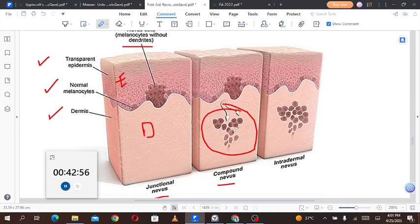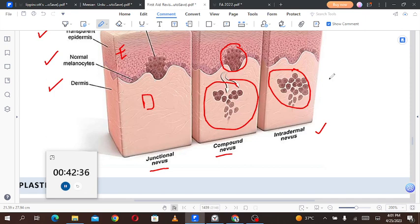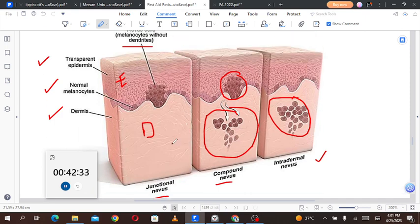If they are present on the dermoepidermal junction, they are called junctional nevus. If present only inside the dermis, that is intradermal nevus. And if present on both sides, some on the junction while some are inside the dermis, that is called compound nevus, the compound of both of these things. So remember these things. The junctional nevi are more common in children and appear as macules. The intradermal nevi are more common in adults and appear as papules, while compound nevi can appear dome shaped, as a papule or plaque.